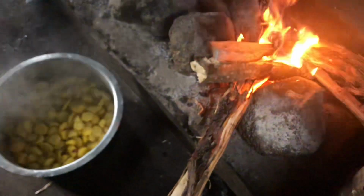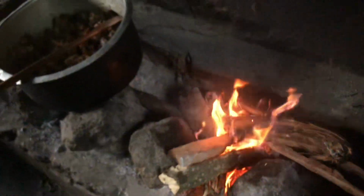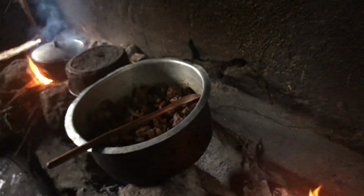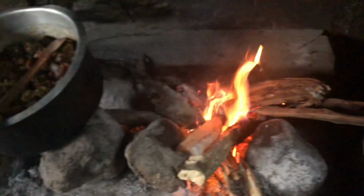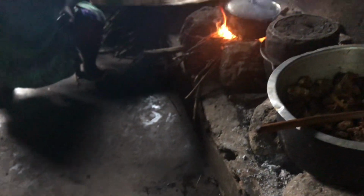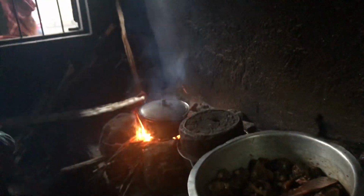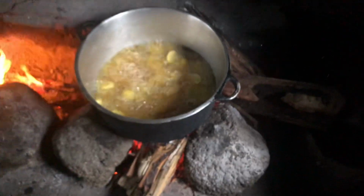Anyways, this side I was busy preparing for my Irish bowls that I was going to cook, and right there is a saucepan which had nyama choma, and that's my auntie right there. Yes, so the fire was already burning, and I was just waiting for the saucepan that I was going to use for my Irish bowls.